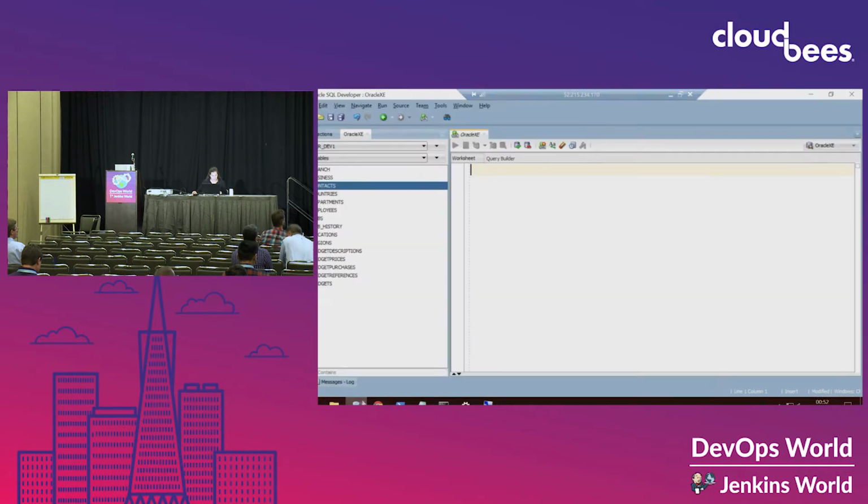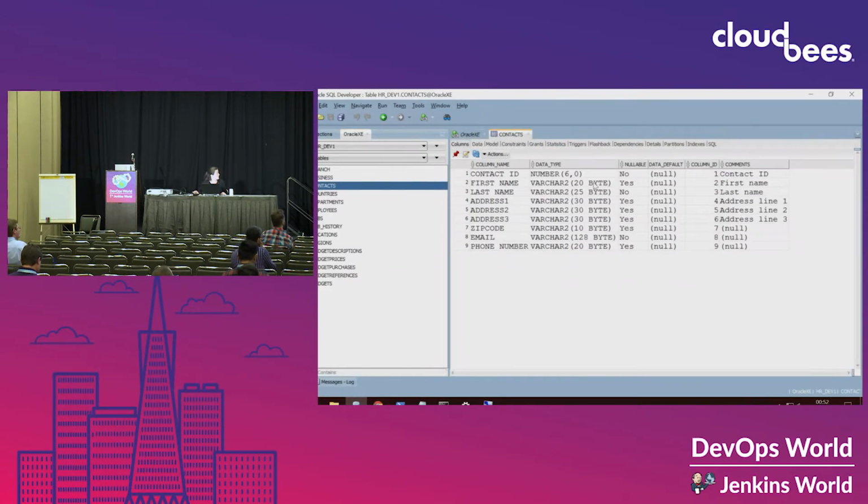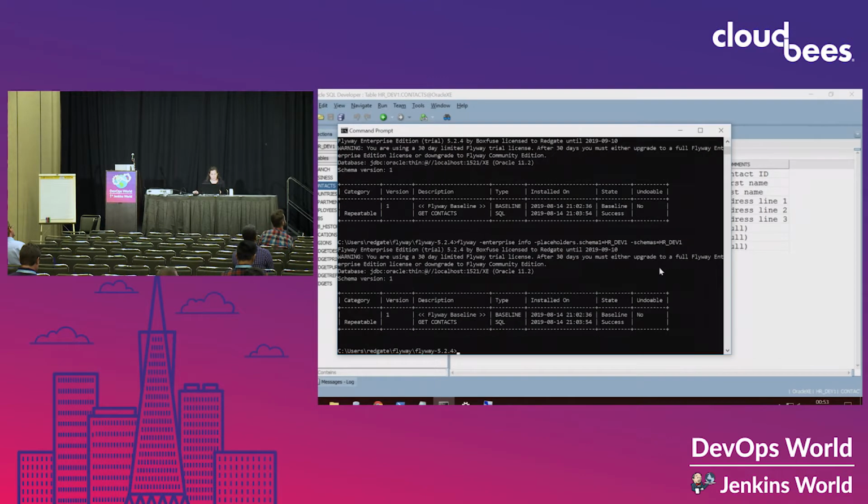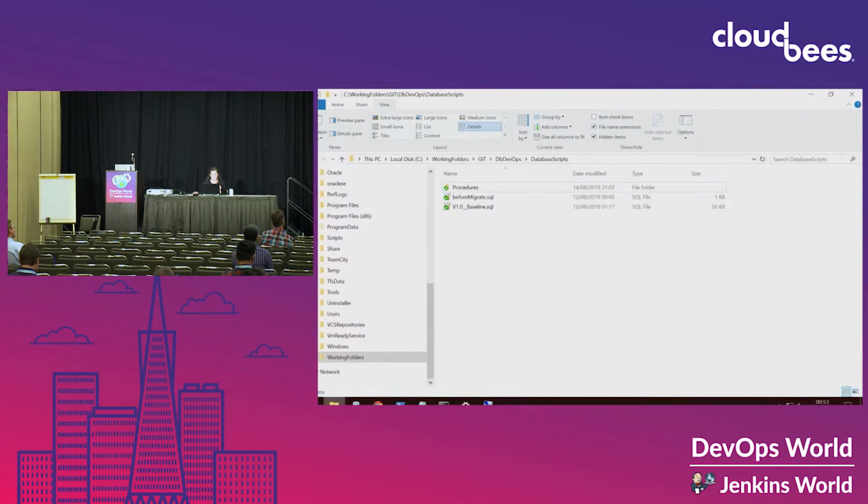In this environment, I have a development database. I have this contacts table, which is just tracking some information, first name, last name, address. If I go to the Flyway command line, and I'm just going to run that info command, I hope you can see that. So I'm just typing info, and I'm saying, which schema is my development schema. I can then see, I've already baselined this database, and I've already run one repeatable migration, get contacts, which is a stored procedure.